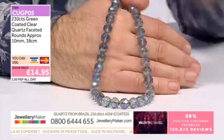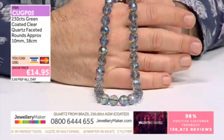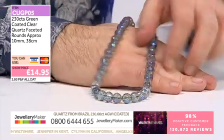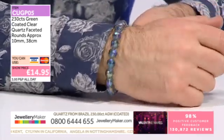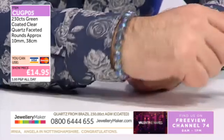$14.95. This is a joy. And you've got so many beads to play with here as well. 10mm round, gorgeously faceted. Lots of joy, lots of sparkle, even just as a simple stretchy bracelet. I mean, that really does look effective, doesn't it? That looks like something you could have bought from the 1930s from a vintage shop as well, doesn't it?